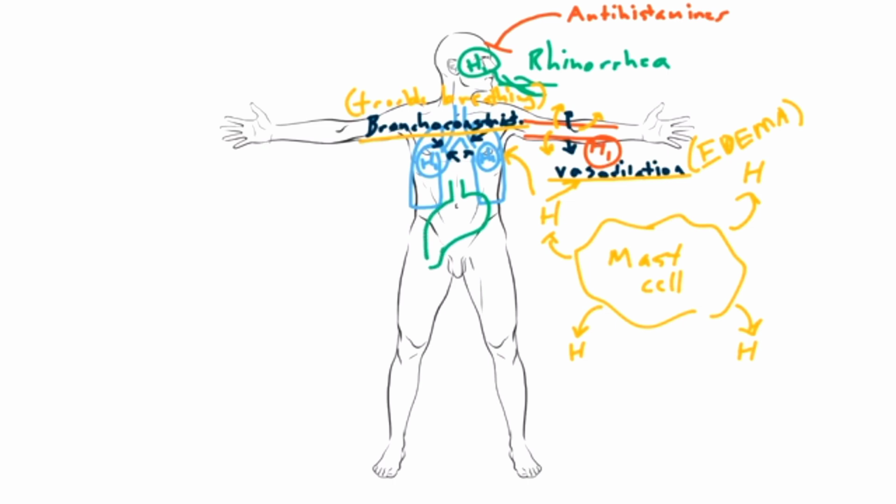Now the parietal cells of the stomach will have H2 receptors. When stimulated, these cause increased acid production. So I will just draw increased acid here. So in patients with gastritis or acid reflux, and they have all this acid going up into the esophagus, you can administer H2 blockers, and this will diminish acid production and decrease their symptoms. So now let's do some questions to apply this.